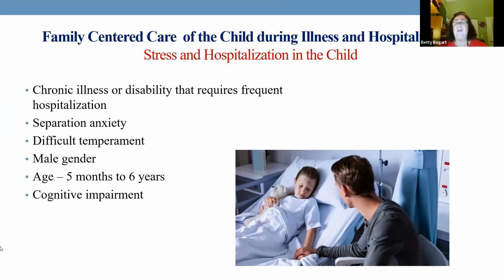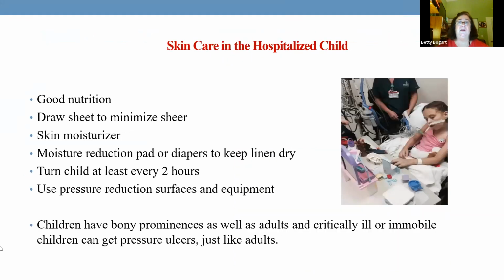Then you have, especially in younger children, separation anxiety. Mom and dad, the most important thing is to have those children have the parents stay with them. You will see a child become difficult, especially the male. And you also will see children, as I said, with cognitive impairment like Downs, be extremely stressed in the hospital.